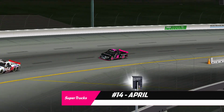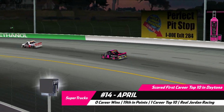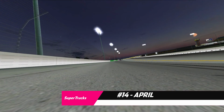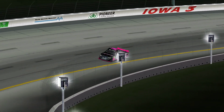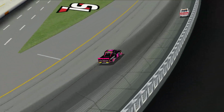Looking at the number 14, Pink Whitney Dodge Ram. This is April, and she is currently 19th in points, but just before Daytona, she was 36th. So this truck is starting to gain some momentum and starting to climb up the rankings. So we'll have to keep an eye on her today and see if she can keep doing that.